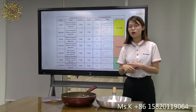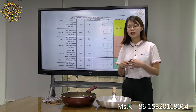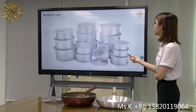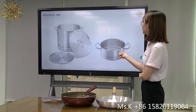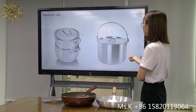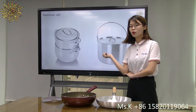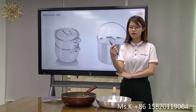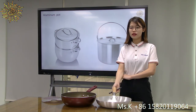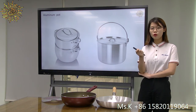Our equipment can not only produce the aforementioned products but also other products. Let's take a look. Aluminum pot. The steamer. The short pot. The cookware set is popular. The cozy and the handing pot. These simple aluminum pots are popular in Africa. Their usage range is wide, very popular with local people. Lower costs and larger sales with high profits, very suitable for investment. Is there any suitable product for you?